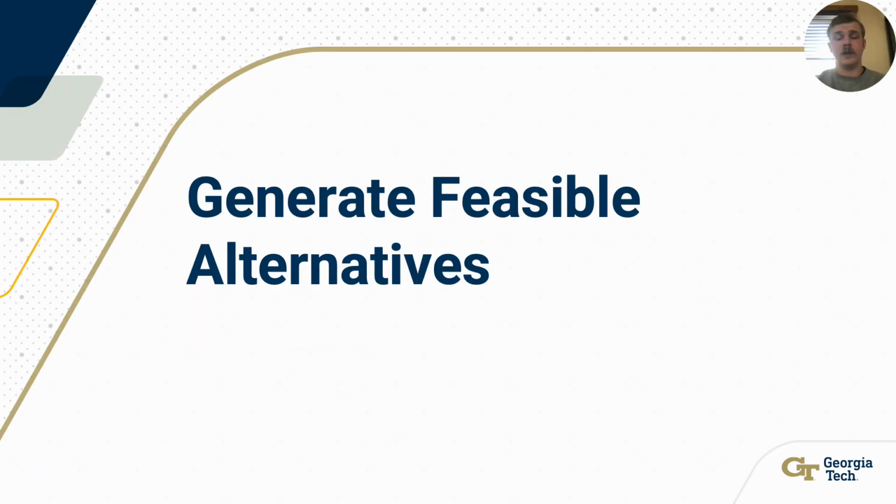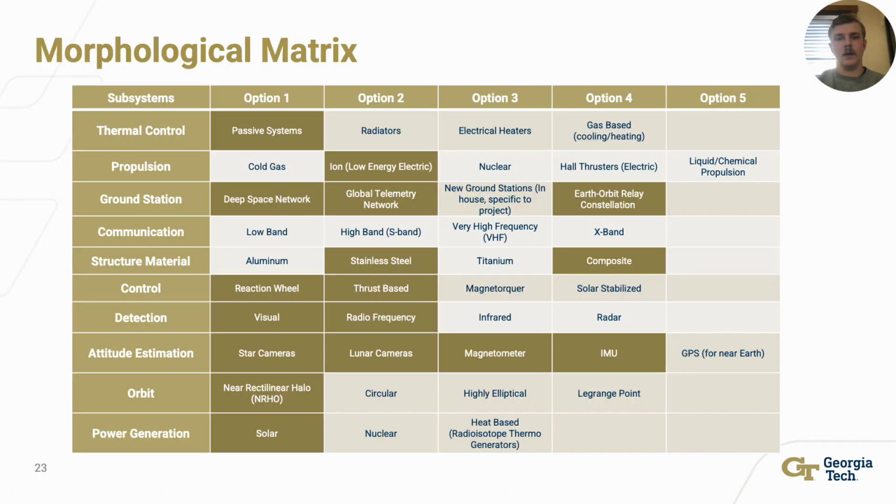Another important thing we did to analyze our system was to generate feasible alternatives for our satellites. One of the main ways we did this was through a morphological matrix. Essentially, this just lists out the different subsystems we have and really is a brain tool and organization tool to show us the different options we can use for these different subsystems.